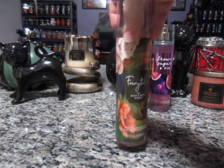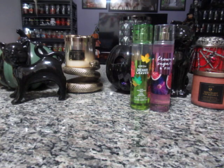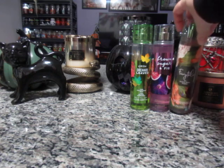Next is another transitional one. This is Fairy Tale. This is the older packaging that I have. I know Fairy Tale was released last year in 2023 for the holidays. I did not pick up Fairy Tale in 2023 during the holiday season, only because I felt like it wasn't as strong as this one. This one I actually picked up during a summer SAS. And I'm glad that I have this in my collection. I absolutely love it. Fairy Tale, in case you guys don't know, scent notes are pomegranate nectar, fresh orange blossom, vanilla bean, warm amber. So that's Fairy Tale.